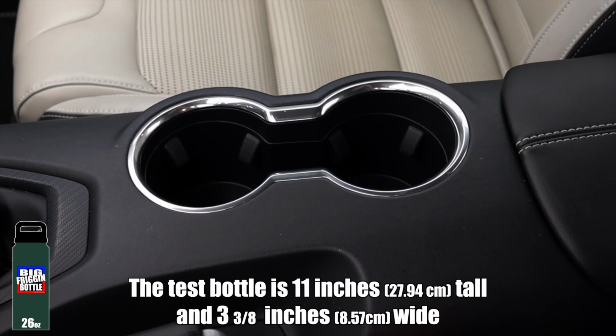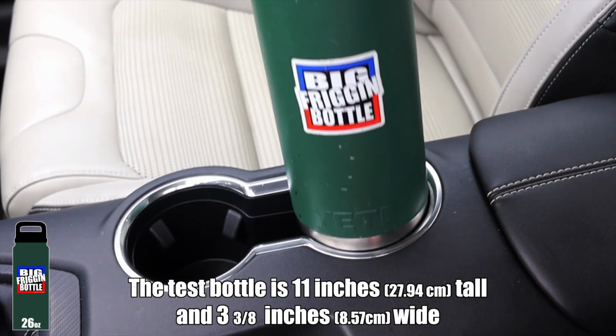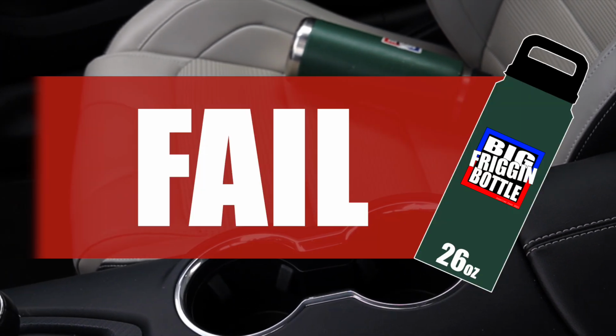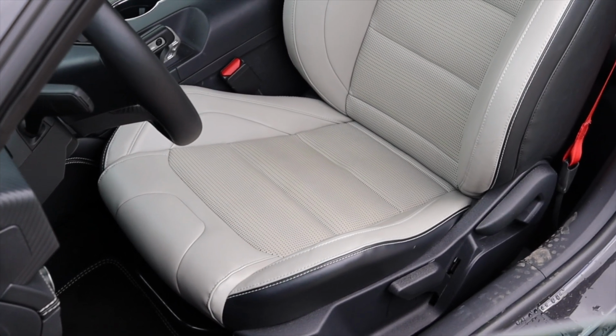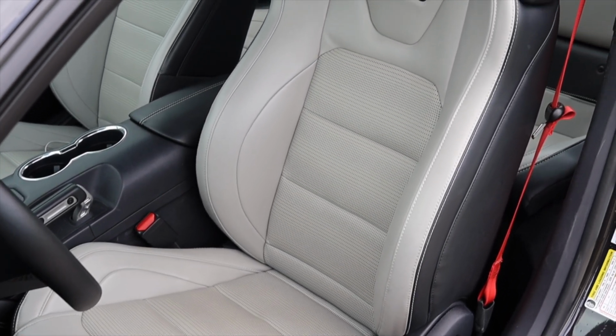Then we do have cup holders. We'll do a big freaking bottle test. However, we've tested the Dark Horse, and it failed, so this also fails the big freaking bottle test. Then we do get a little center console, and we'll talk about the seats. The seats are Recaro seats, and they are rather slim. I'm a big guy and I don't fit in them very happily.